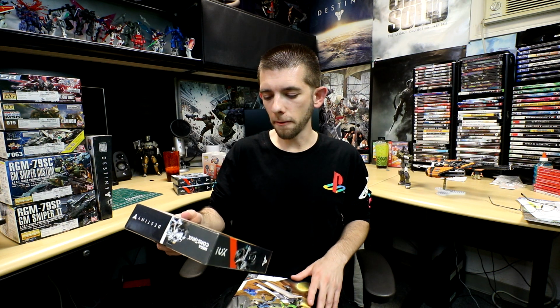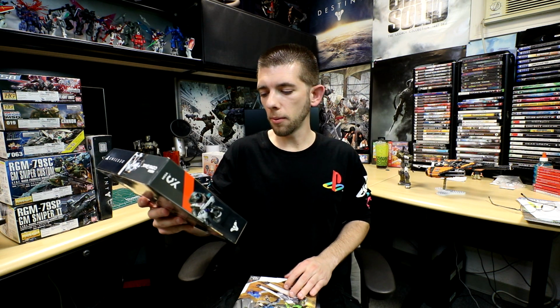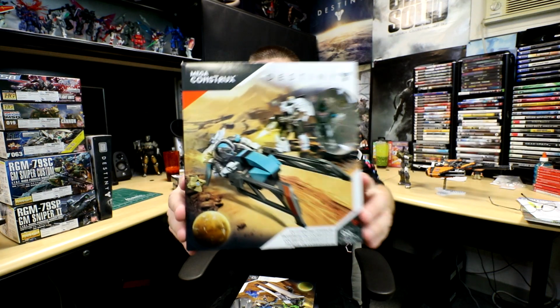And then, of course, we have some Sparrow kits. I actually put one in an Easter basket, and there was another kit. I can't remember which one it was, but there are a couple of them I don't have here because they're for my little brother's Easter basket. But these here were $4 a piece. So the first one here is the EB41 Racing Sparrow.